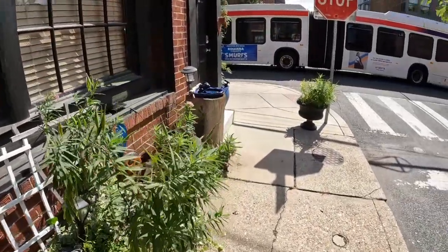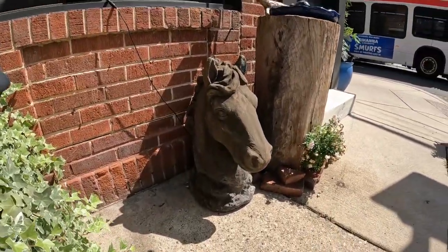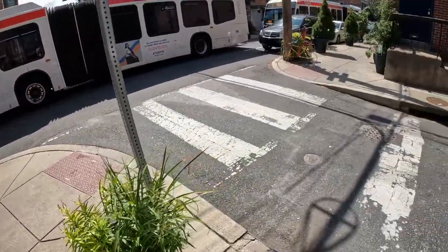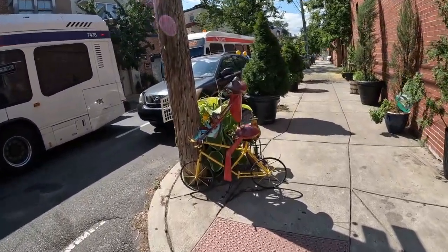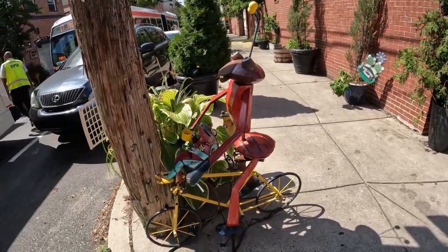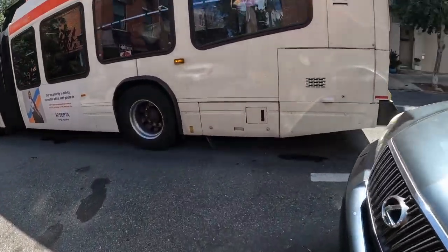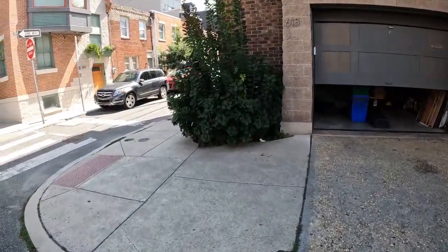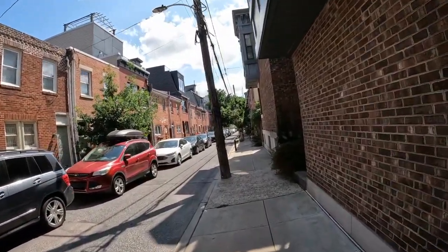They are beautiful. There are lots of little decorative items. I love this horse head right here. Possibly a little fountain. I don't think it's on at the moment. Yeah, something's definitely going on. And there's a little bug riding this bicycle. See if I can get around the bus real quick. Okay, that wasn't too bad.